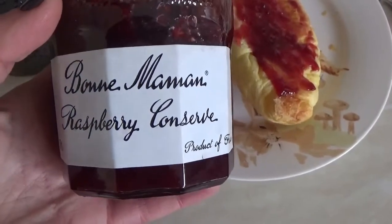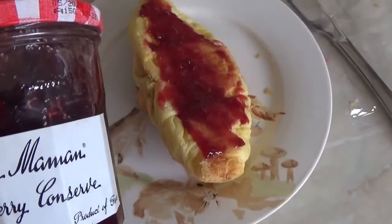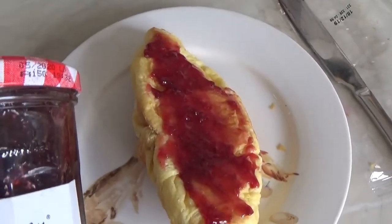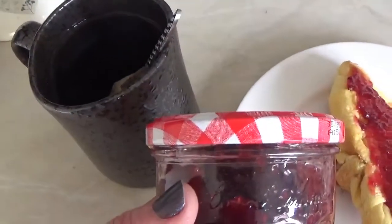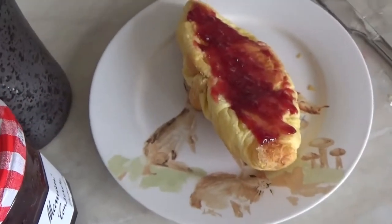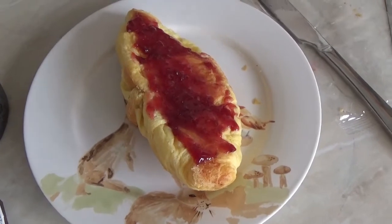I have just put some of this on my croissant. Now I know you're supposed to cut them and put them in the middle, but I like it just on the bottom. It's delicious. So I've got my tea brewing. I'm now going to have breakfast because I can't eat early in the day. It is now 1 minute to noon. So I will see you all later.